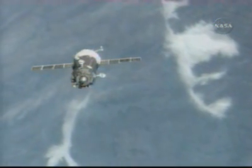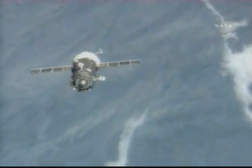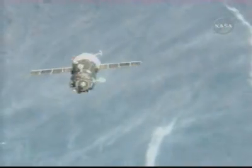Watching the target. The target is a bit to the right. Crosshairs together.